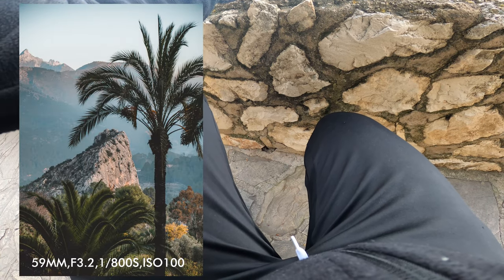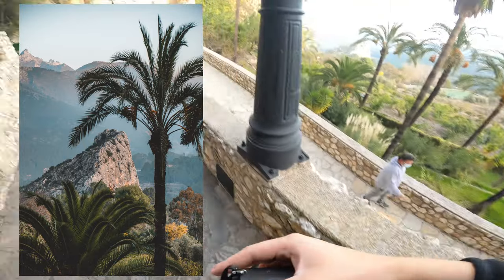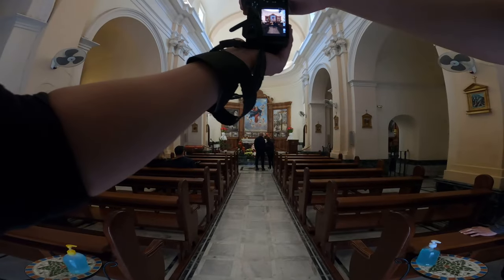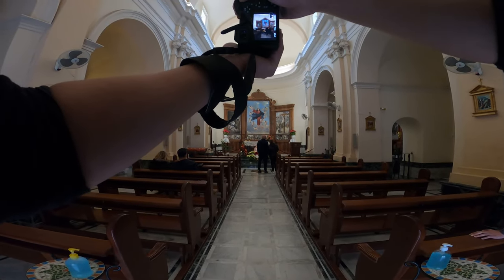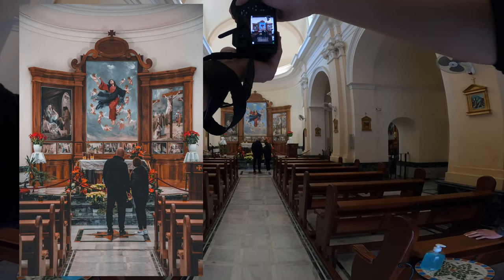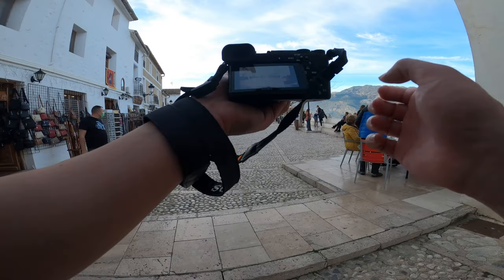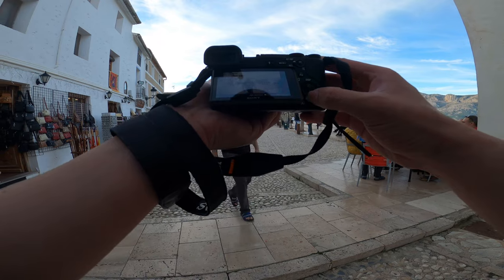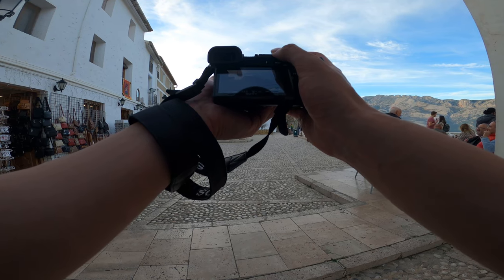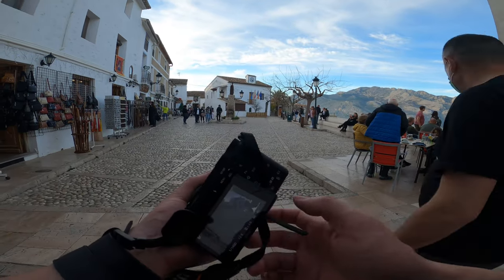Oh, this is cool. I'm using the palm trees as a bit of framing for that rock in the distance. Place that in the middle and boom. And another one. Taking about 5 photos of a single rock so far. Cute little town square, I think. Exposed to the sky. Shutter speed around 1 over 1,600. Taking some simple shots.